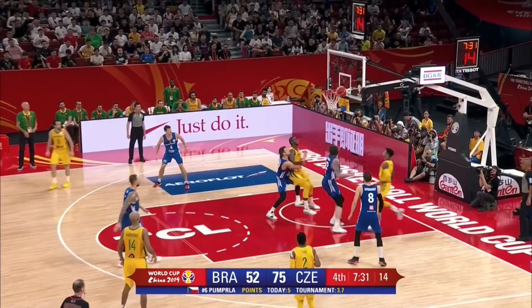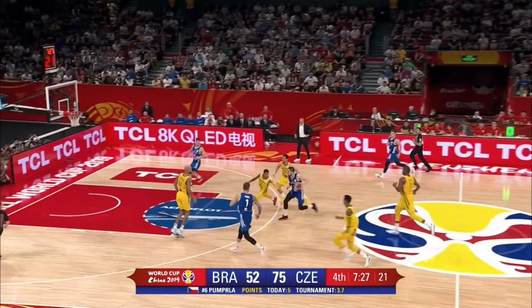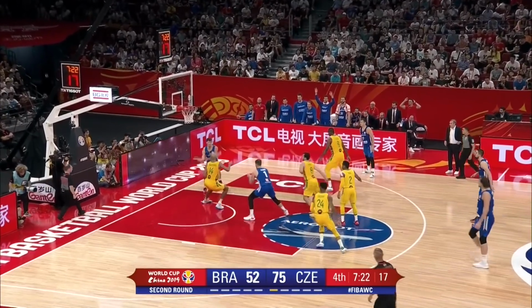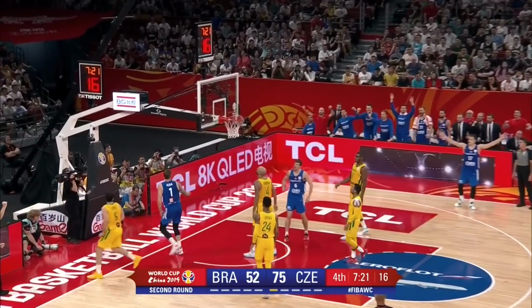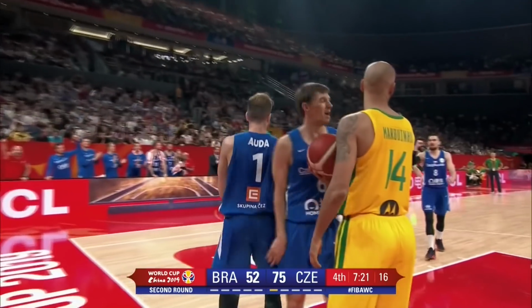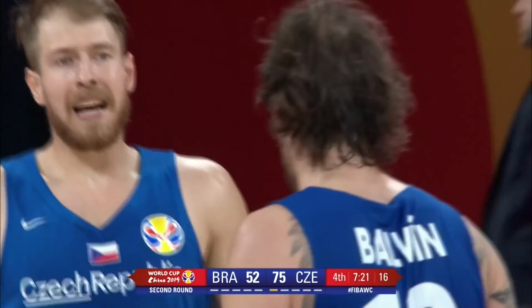Gigi looking to meander through the paint. Balvin the rebound. Here comes Satoransky. Across to the far side. Bohacic threatened the 3, clings onto it. To the baseline. Bounce pass inside and Alda puts it in. Look at the ball movement, the confidence, the spring and the belief in the Czech Republic side.